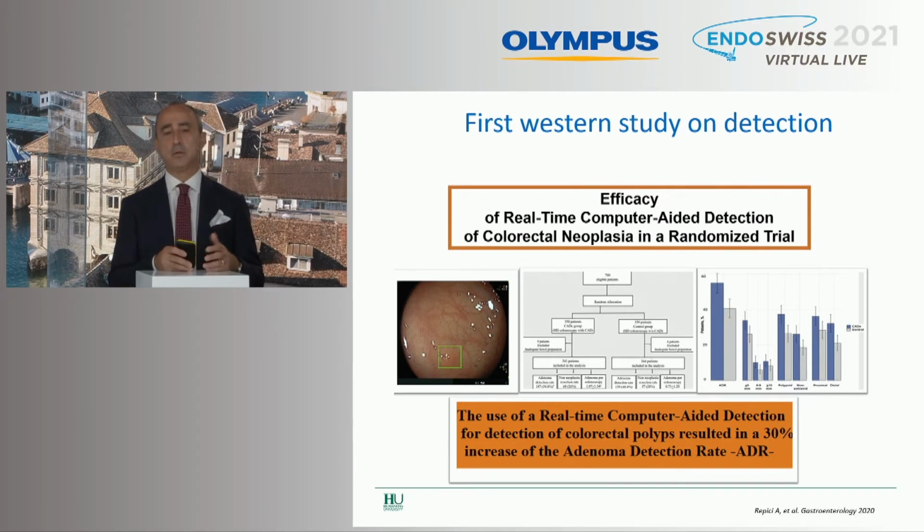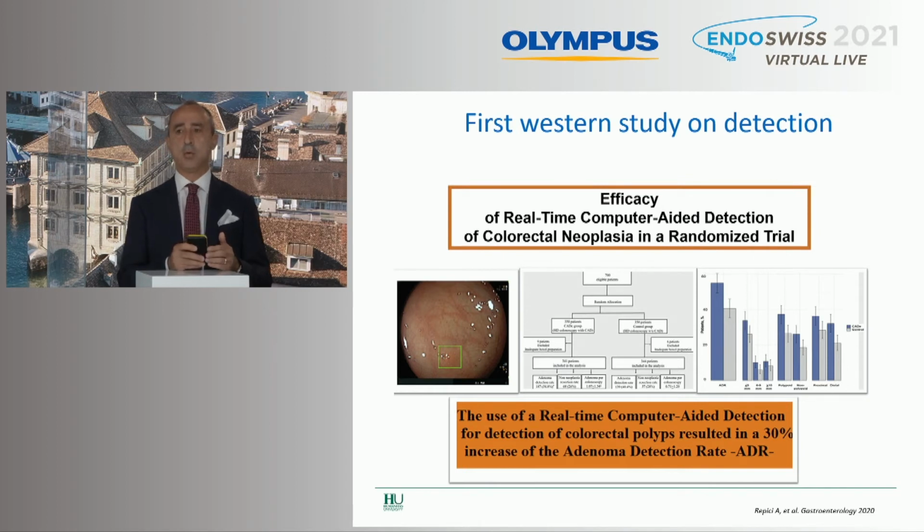Now I want to convince you with a piece of work that we have done over the last 2 years. We have invested a lot in terms of research for AI. So this was the first randomized trial published from a Western group. We randomized about 800 patients to white light or AI. We published this paper in Gastroenterology because we were able to demonstrate that using AI, we increased our adenoma detection rate by 13 points. We had a 30% relative increase of adenoma detection rate.